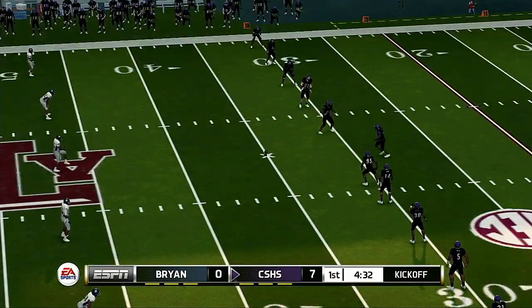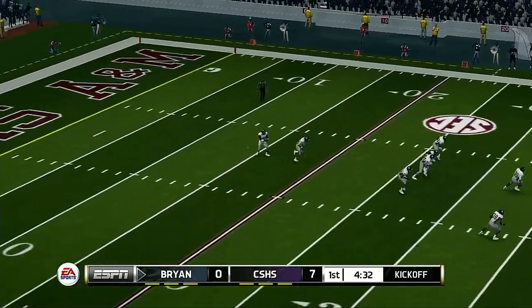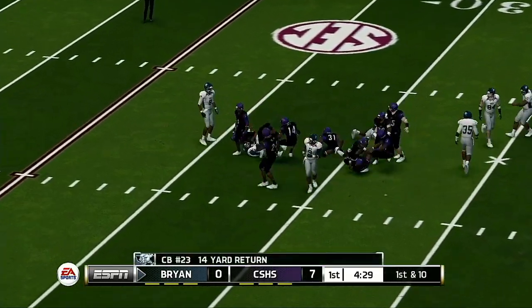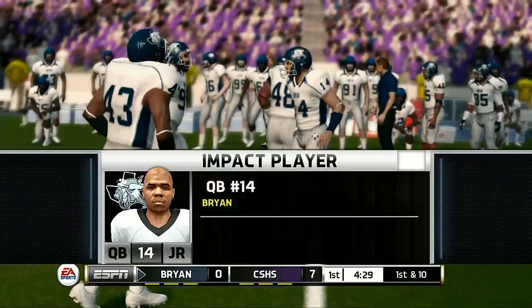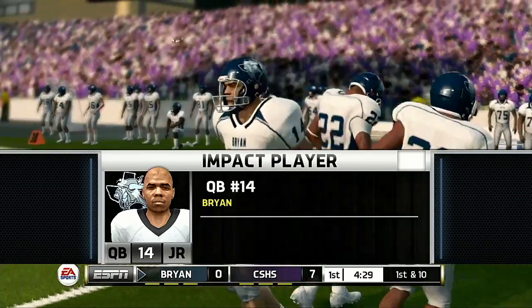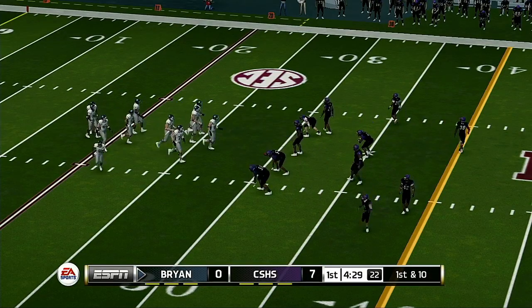The kicker looks like he's ready to kick this one off. He's tackled at the 29-yard line. So let's see what the offense can do as they come out onto the field.